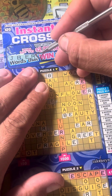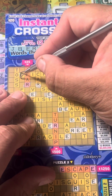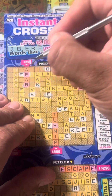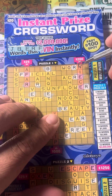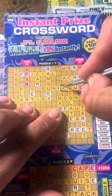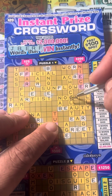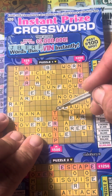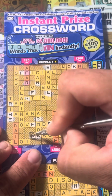Let's go back up to the top, scratch another letter out, and we have F. We have two F's right here. Now all we're missing is an A for a far and a $25 win. F right here.